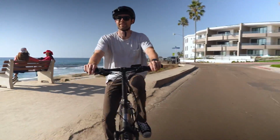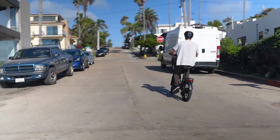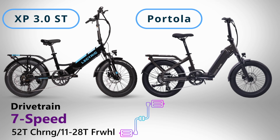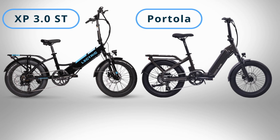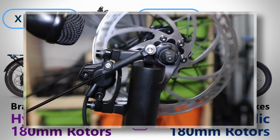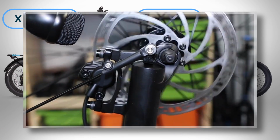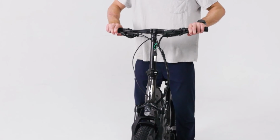You can, of course, pedal these e-bikes without any motor assistance. They are still bikes. Both come with a multi-gear drivetrain, an unbranded 7-speed system for the electric models, and an 8-speed Shimano drivetrain for the Ride1Up. Bringing these bikes to a stop should be easy, since they all come with hydraulic disc brakes and 180mm rotors, though neither manufacturer lists the specific make or model for the brakes, so it may vary depending on supply chain availability, or they may simply be a lesser known or no-name brake brand. Either way, I don't expect there to be much of a problem with either.